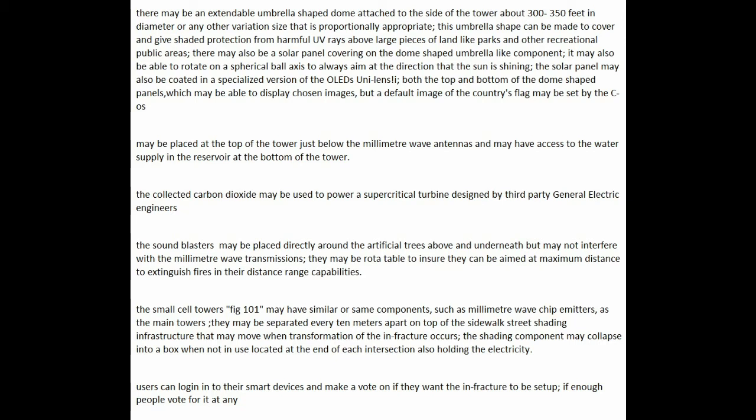They may be rotatable to ensure they can be aimed at maximum distance to extinguish fires in their distant range capabilities. Small cell towers may have similar or same components, such as millimeter wave chip emitters, as the main towers. They may be separated every 10 meters apart on top of the sidewalk street shading infrastructure that may move when transformation of the infrastructure occurs. The shading component may collapse into a box when not in use, located at the end of each intersection, also holding the electricity. This is a strange bit coming up.